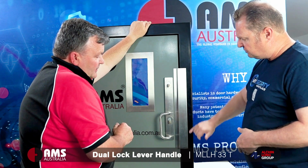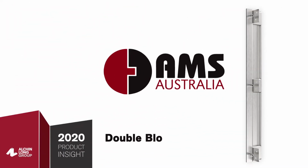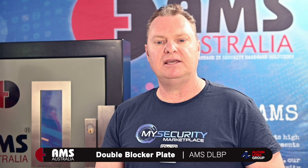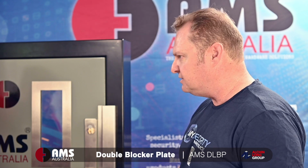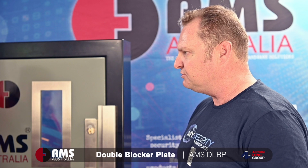Maybe talk us through also the blocker plate. The blocker plate. In this particular session, we're going to talk about the AMS Australia blocker plate. These are potentially vulnerable areas of the door here, and this is a specially designed stainless steel blocker plate. So talk us through it, Trevor.